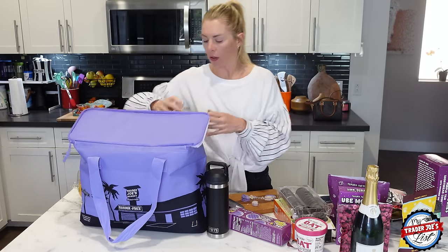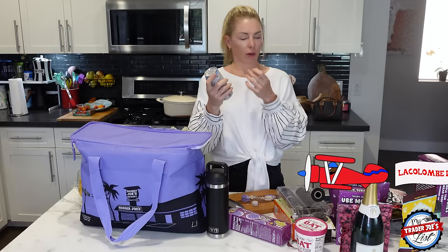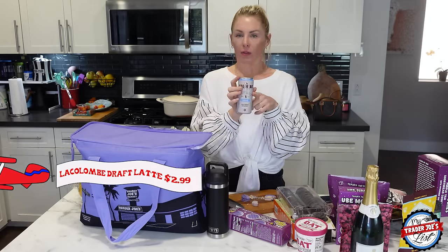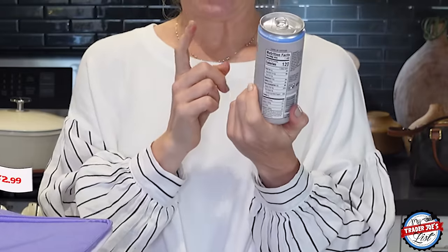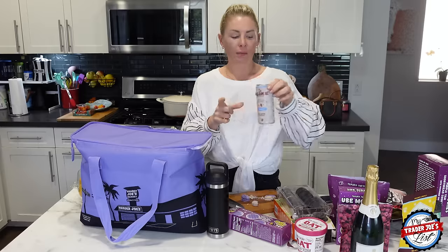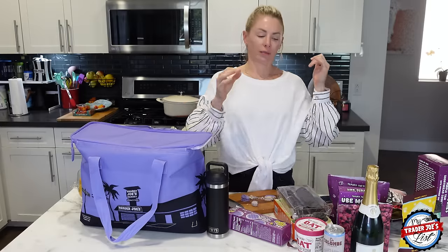I picked up another one of these because I want to drink it. It's 2:30. If I have caffeine after 2:30, I cannot sleep, but these La Colombe draft lattes are so good. And so what I'm going to do, instead of having this right now, I'll save this for a morning. I'm going to go ahead and make a mud water after this because it has lighter caffeine than coffee.